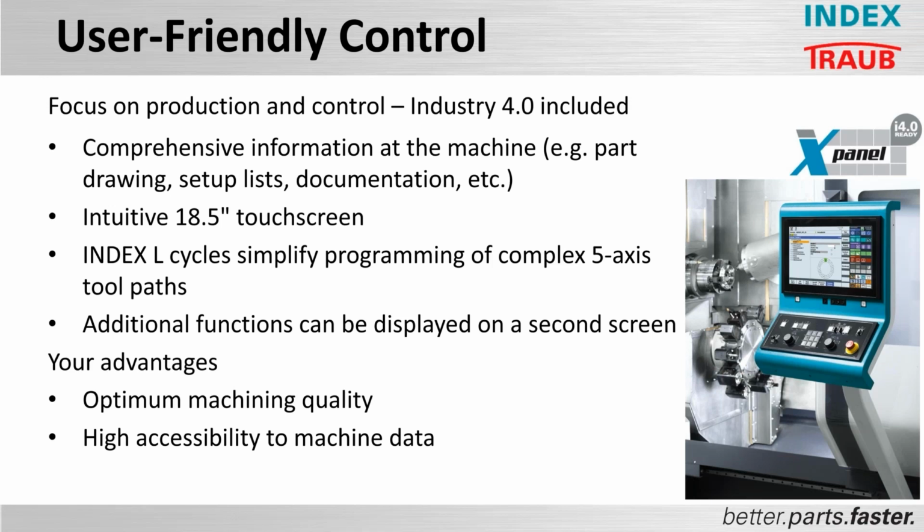In our software, we've developed many L cycles, simplifying programming such as complex 5-axis tool paths. We can also add a secondary display screen that would slide out so you can have your drawings and setup sheets visible along with your main control screen. Basically, the advantage of what we've got is we're giving you great accessibility to machine data. We can monitor things in the control. We can upload and download information, just to make it a much more simplified, user-friendly control.